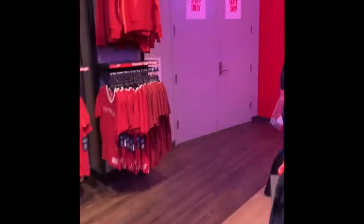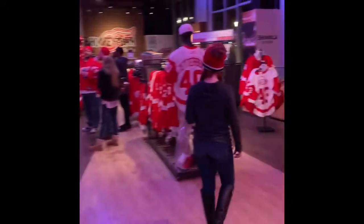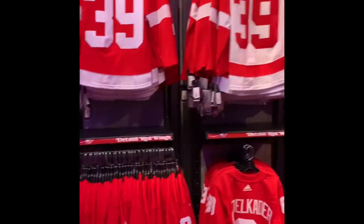They have practice jerseys. Then we're coming around the corner here and got not game jerseys, but different jerseys for different players who are playing right now. And this is the game used area.